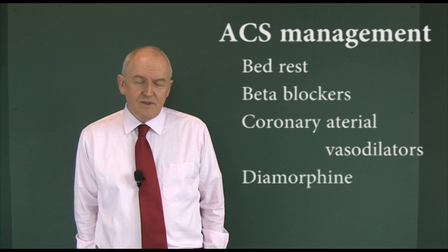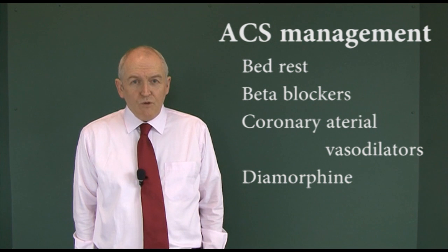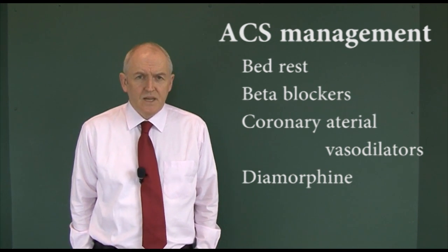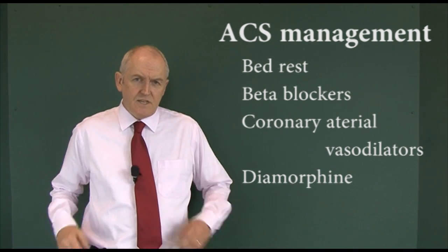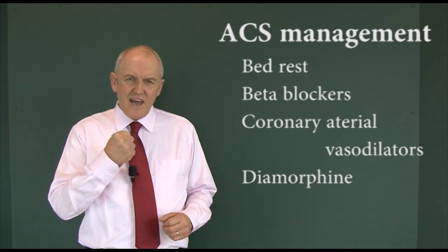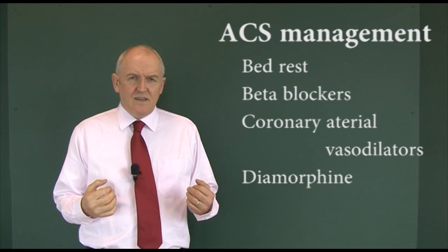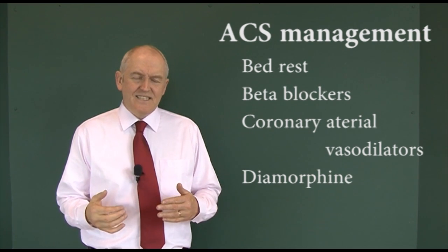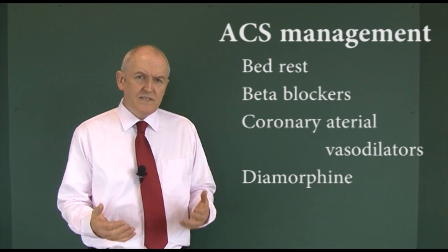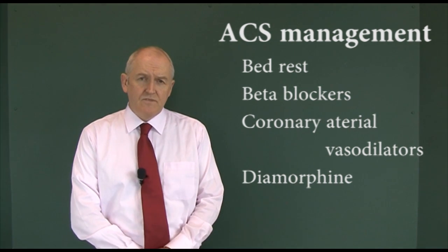D in this ABCD is for diamorphine. Morphine sulfate or diamorphine is indicated for myocardial pain. This is one of the worst pains that we see in medical patients. The patients are in intolerable, heavy, crushing, central, radiating chest pain. An appalling, agonizing, distressing, terrifying pain. And we need to treat it aggressively. And diamorphine is a very effective treatment for that.